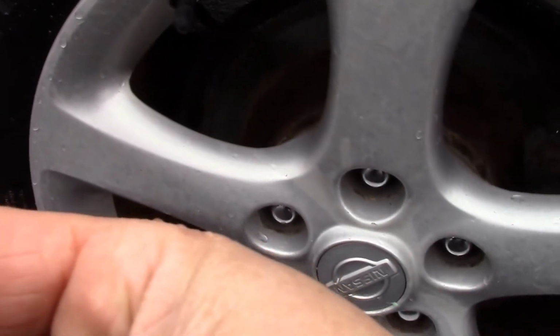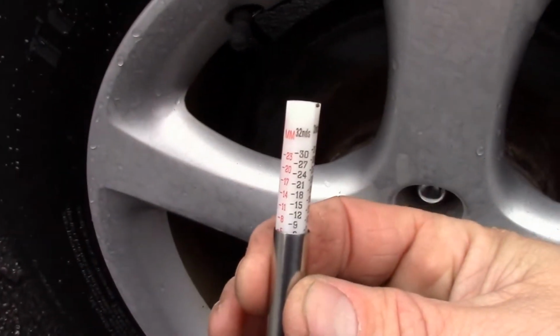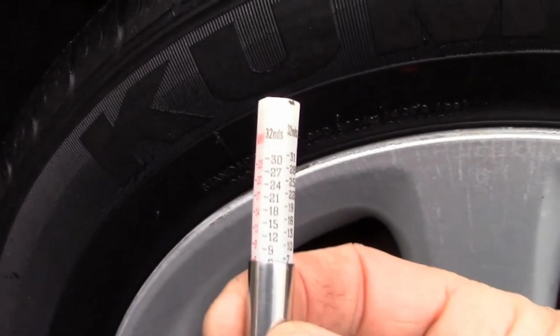Left rear has quite a bit more. The left rear has 30 seconds. Oops, I keep getting out of the picture. 30 seconds of tread left. And we'll come around to this side and we'll do the right rear. That one also has, sorry, 30 seconds of tread. Or actually, yeah, 30 seconds of tread.